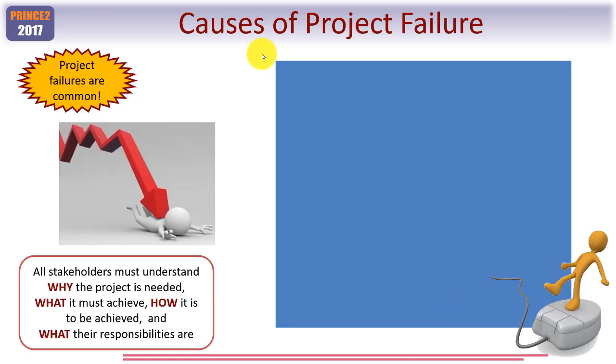Starting up with one of the reasons why PRINCE2, if you will, has become a worldwide success. I'm sure you'll be aware of the number of projects that fail in some way. Apart from outright failure, many of them will be coming in late and or overspending. So project failures, I'm afraid, are common.